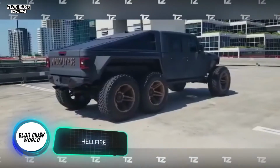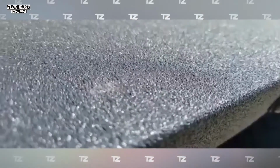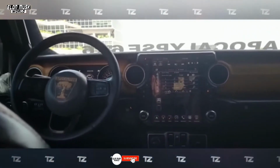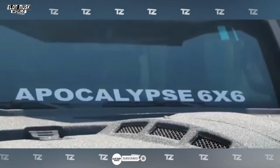Now you are seeing one of the 4 cars of the apocalypse. The HellFire. It's created by the designers of an American tuning studio, and in addition to the HellFire you can also order other cars that go by the names of Doomsday, Sinister 6 and Warlord.